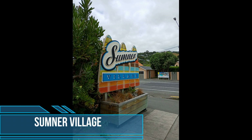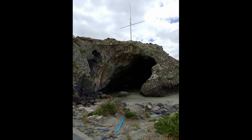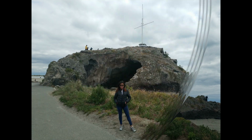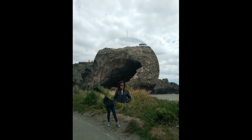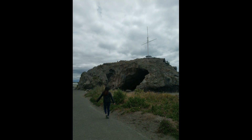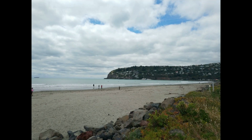Okay guys, so now we are heading to Sumner Village. It's a lovely coastal suburb of Christchurch in Sumner Bay at the eastern end of the Port Hills. Sumner Village is a 20 minute drive from the Christchurch CBD and 40 minutes drive from Christchurch Airport. Sumner Village has a great sense of community and hospitality.